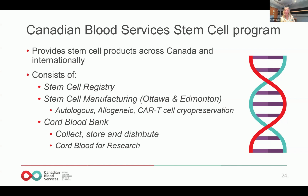And then an area that we're really starting to expand in is around the CAR T cell cryopreservation. And well, I'll talk a little bit about that later. And as mentioned, the cord blood bank. So collecting at 4 hospitals in Canada. These were selected because of their diverse populations. And that was one of the goals of the cord blood bank, was to really build diversity.